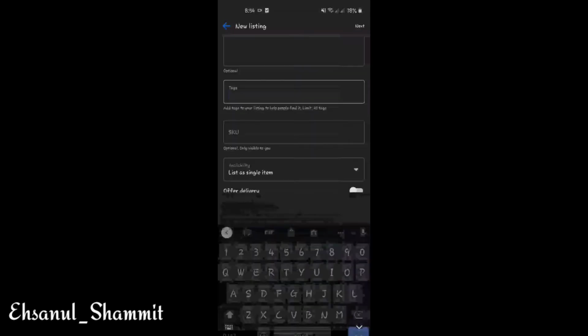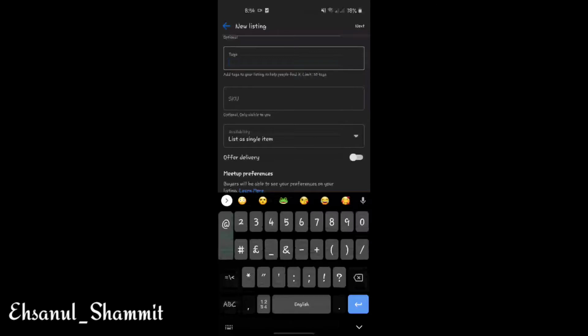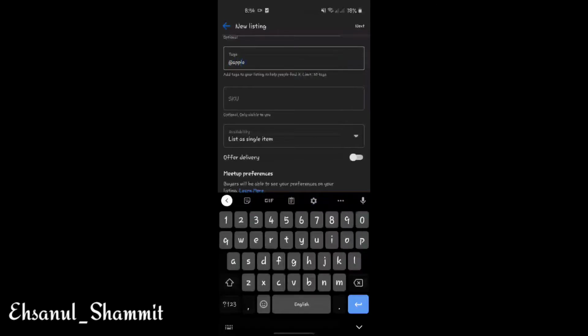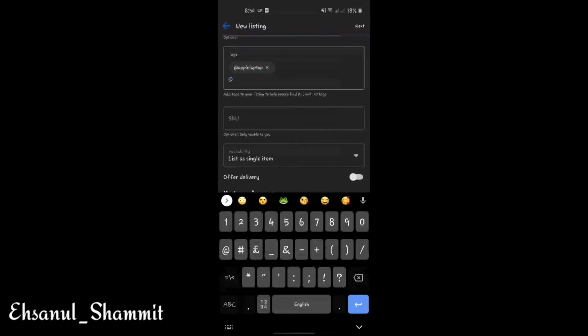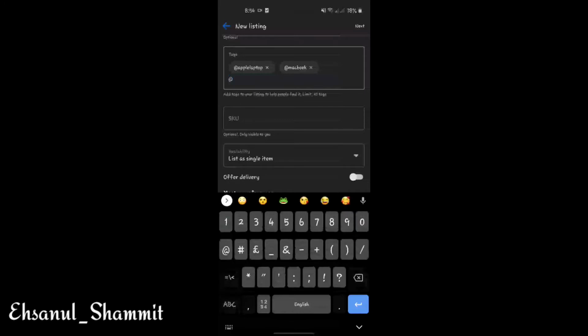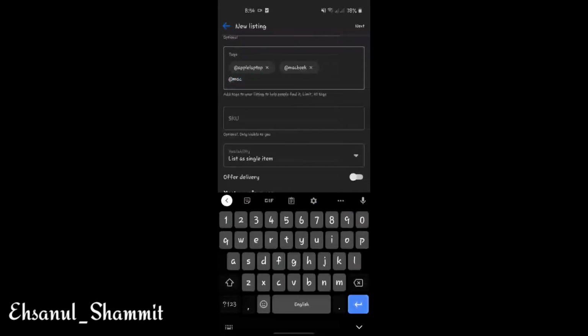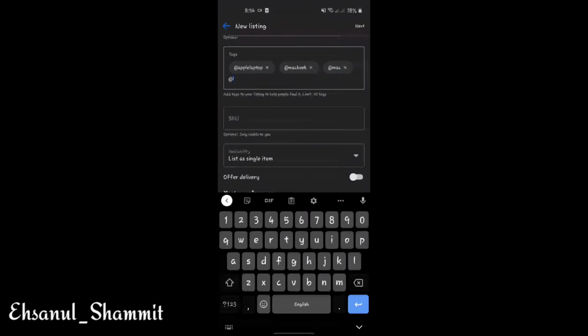So to the tags, I'm gonna fill up some tags here, like this is an Apple product and this is a laptop. I'm gonna fill up here like at the rate of Apple, laptop, and it's gonna be set here. And now another one, at the rate of MacBook, at the rate of Mac, at the rate of laptop.